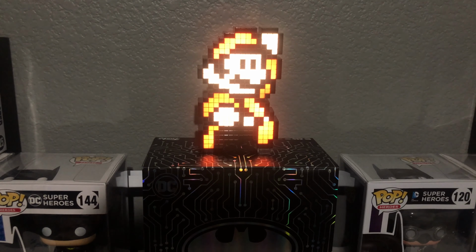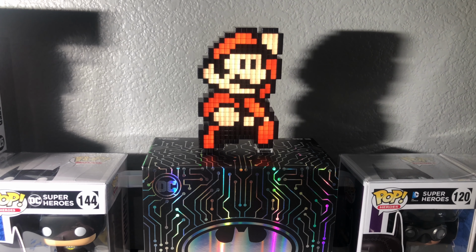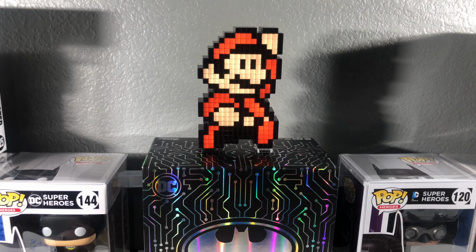So just really cool. I saw it whenever I was buying another item and said, you know what, that'd be cool, I'm going to try to get that. They make a Batman, Harley Quinn, Joker, and numerous other characters from video games and whatnot. I really like this, and just figured I would add it to my collection.